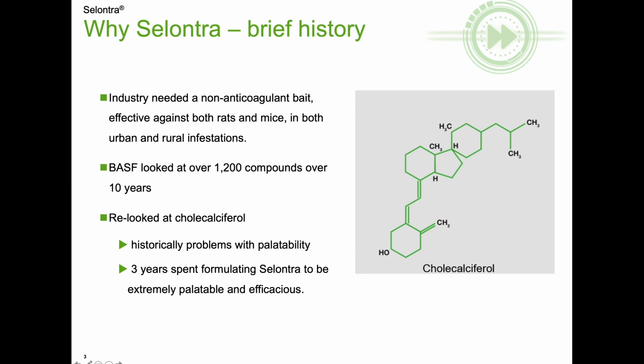So having had experience with working with cholecalciferol during my years at Sorex and BASF, we re-looked at cholecalciferol as the potential active ingredient. And historically, there were problems with palatability, particularly in rats. And so what we did is we spent 3 years reformulating a bait that contained cholecalciferol, but was actually extremely palatable and efficacious. And that final bait is what we have now, Selontra.